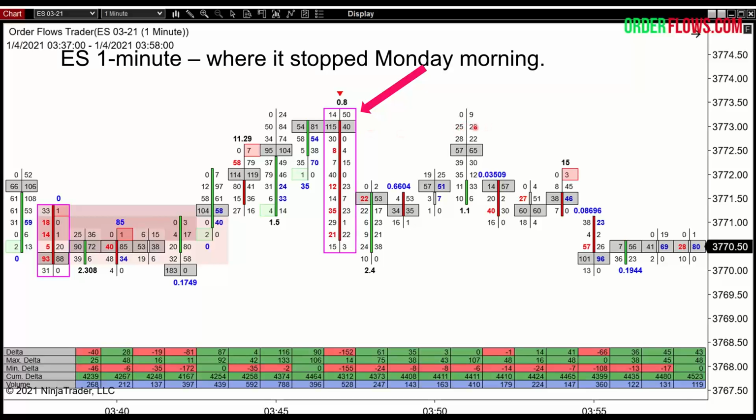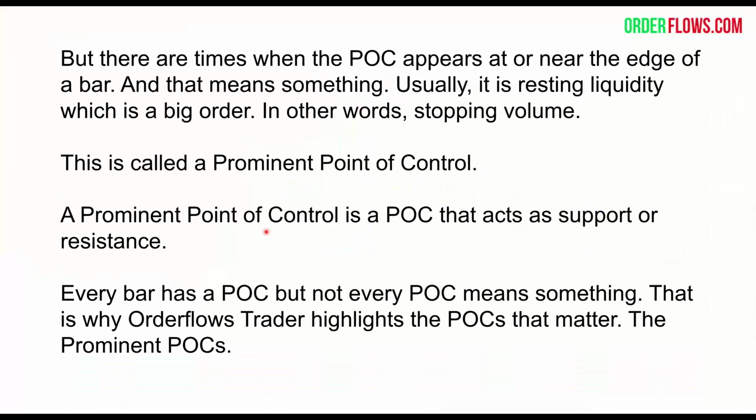And again, where's the most volume? These two bars have it right here at 73. Again, we came up here, we traded 73.25. You got some decent volume up here before the market started going sideways and then selling off. So there's going to be times where the point of control, the price level with the most volume, appears at or near the edge of a bar. And that means something. Usually it's resting liquidity, which is a big order, right? Some traders are familiar with a book map or a heat map, which shows resting liquidity in the market.